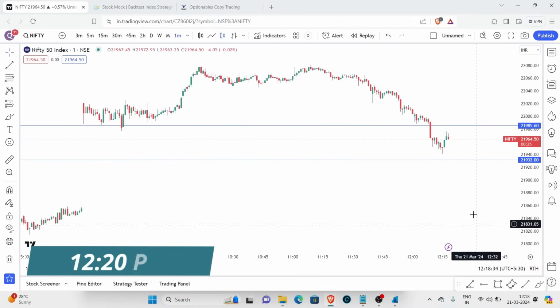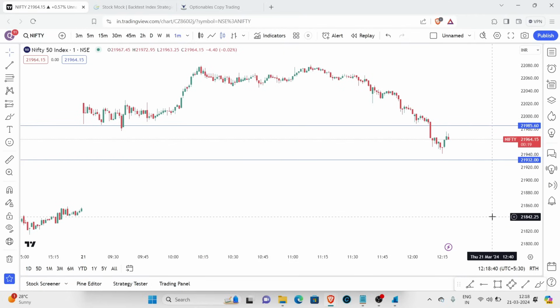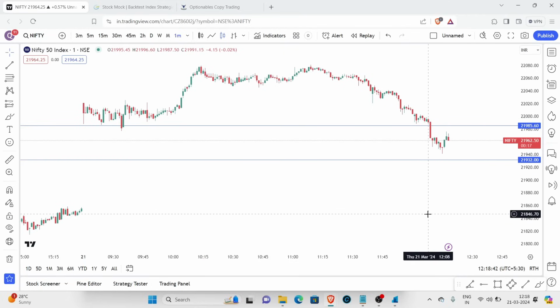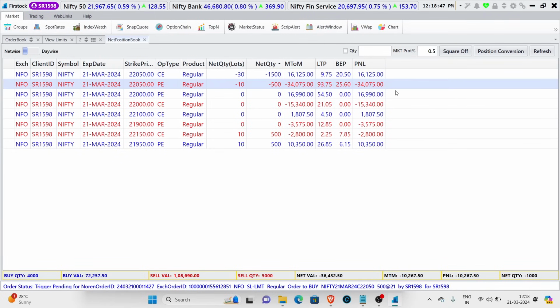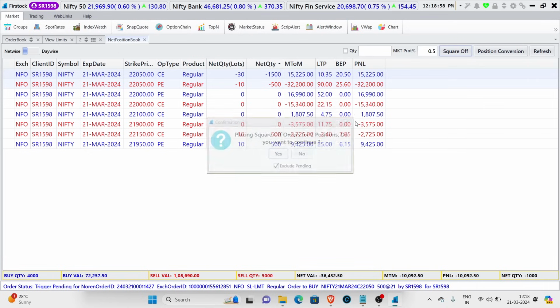Hey guys, the time now is around 12:20, and you can see in 15 minutes the down move just continues. So currently we are at 21,965. So what I'm going to do is currently we're at a loss of 0.2%. I am going to convert this into a 22,000 short straddle. So we'll be back to where we were. So I'm going to exit this position and I'm going to convert this into a 22,000 short straddle.